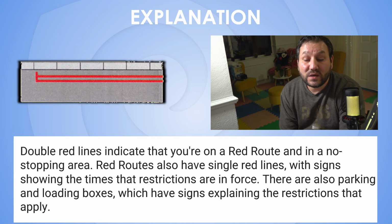area. Red routes also have single red lines with signs showing the times that restrictions are enforced. There are also parking and loading boxes which have signs explaining the restrictions that apply.